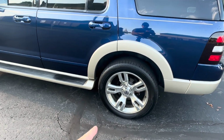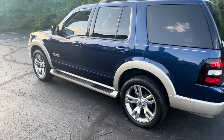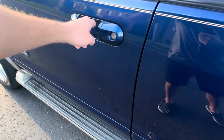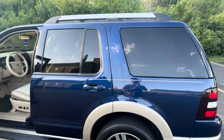The tire pressure sensors are missing, or they're dead, so I do have a light on the dash. But other than that, not bad. It does have the running boards down below, and they are not the power ones, thank God, because the power ones, those things break all the time. But that is it for the exterior. Just going over it real fast.